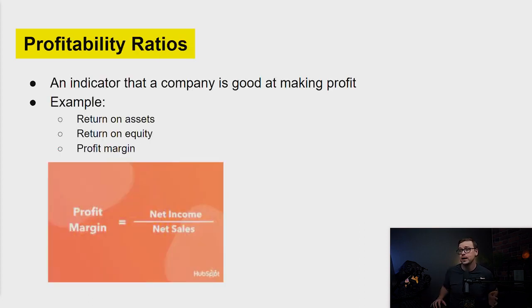Profitability ratios are an indicator that a company is good at making profit. So basically exactly what it sounds like. A few examples of profitability ratios are return on assets, return on equity, and profit margin.